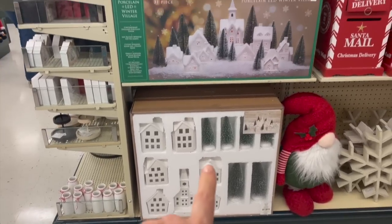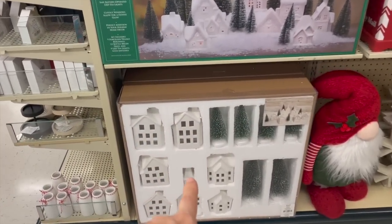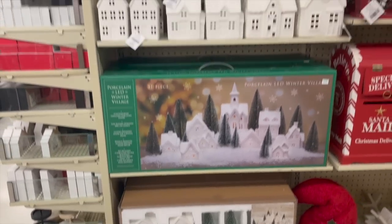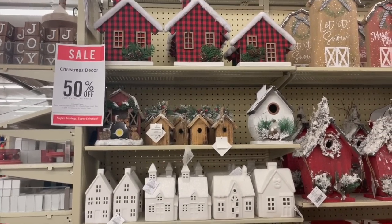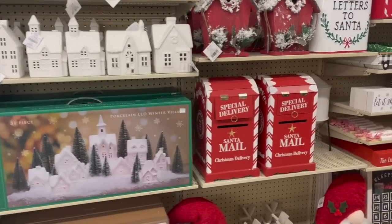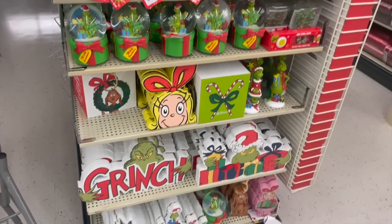Oh, and then here is the village set that I was talking about. So my mom was going to get me that top one, which I did want, but then we noticed the one down below with the houses that are a little bit bigger. And that's the one that I ended up choosing. So she got that for me for my birthday. So I'm so grateful.